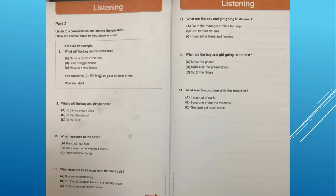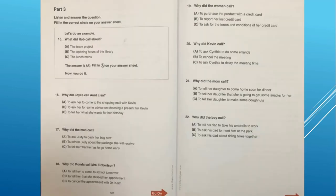Go on to the next page. Part 3. Listen and answer the question. Fill in the correct circle on your answer sheet. Let's do an example. Number 15.